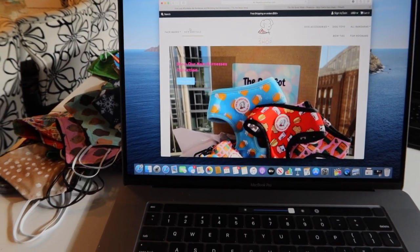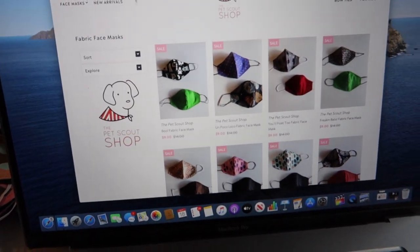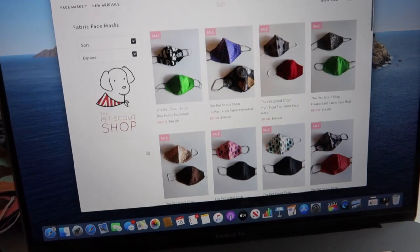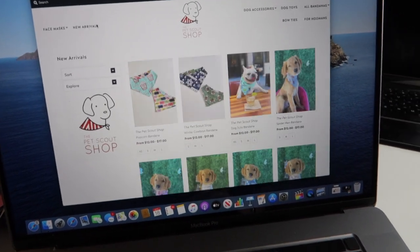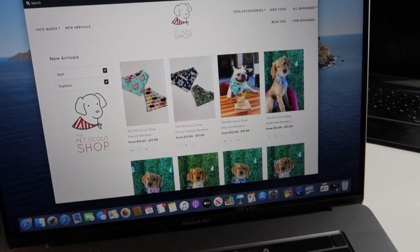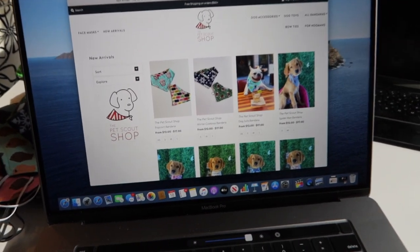So we are set. We have new face masks available now on the website. Everything is on sale for $9. We went ahead and uploaded them. We also have some new bandanas, and everything got uploaded into the website. So we are done with uploading new arrivals.